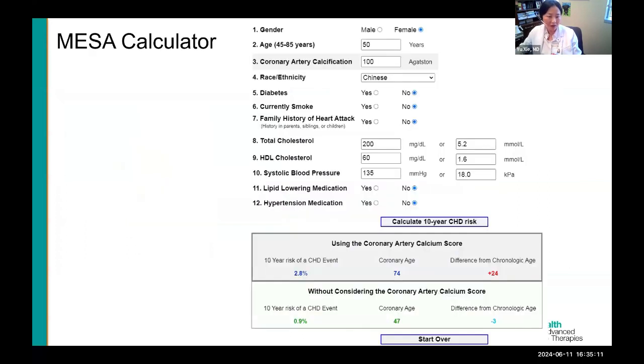And so this is what the MESA calculator looks like. Your doctors may even pull this up during a visit and punch in your numbers to show you what your risk score is. So I made up a general patient, 50 years old, with a little bit of calcium score of 100, no diabetes, no smoking, no family history of heart disease. Sounds pretty good. A little bit of mild hypertension, blood pressure 130s, a little bit of high cholesterol, but not even that bad. And then because of the presence of calcium and hypertension, this person has an estimated coronary age of 74, even though their actual age is 50.